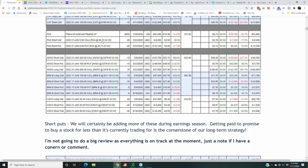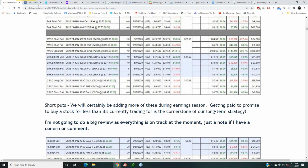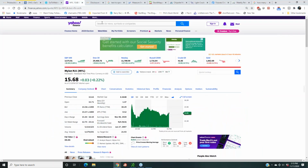And we think it's going to go higher. Meanwhile, they pay a hell of a dividend. That's what we're really in this one for. I think they still pay it. Let's see.